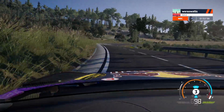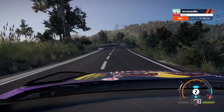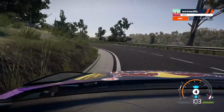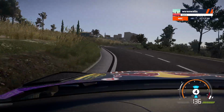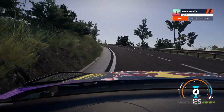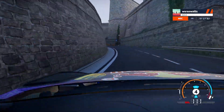Also, I tried to restart the stage every time there was a battery glitch where it would constantly charge. So I wanted to make sure that the stage was legit, so that there's no constant battery recharge on the long straights. So it took a little bit more than 5 attempts, but 5 or 6 anyway, actual attempts at the stage.